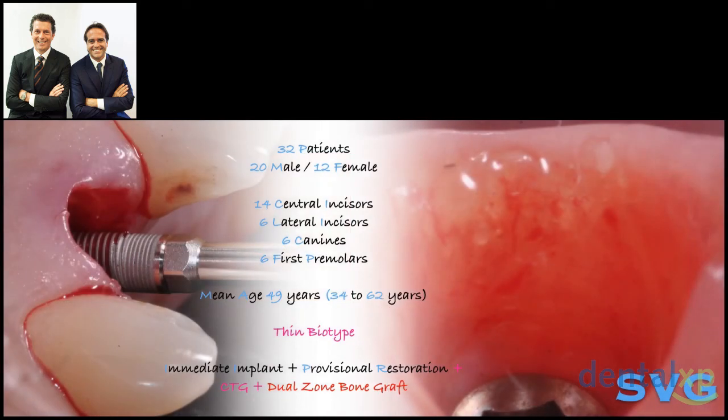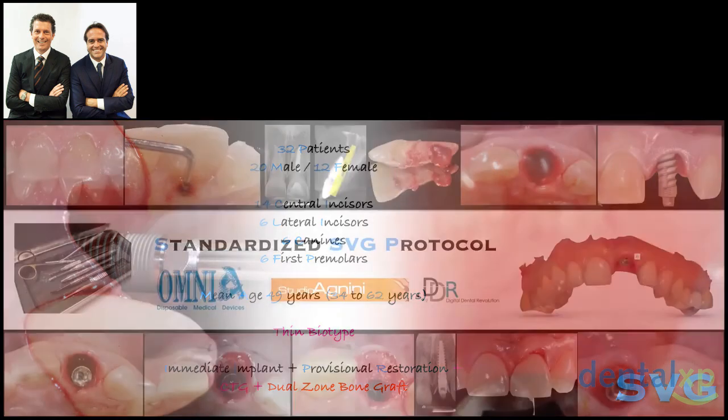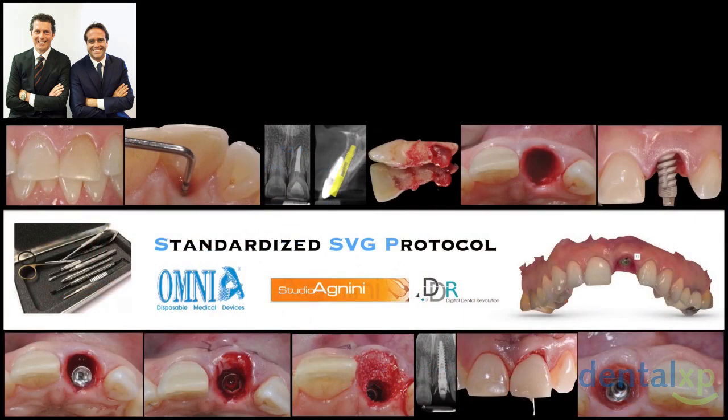We have been collecting data over the last 4 years, and the numbers we are obtaining are pretty interesting. Yes, these are some of the numbers that we collected that are still unpublished, but you see that once again, diagnostic approach, but also standardized protocol: immediate implant, provisional restoration, connective tissue graft, dual zone bone graft in type 1 socket with thin gingival biotype, so it means standardization.